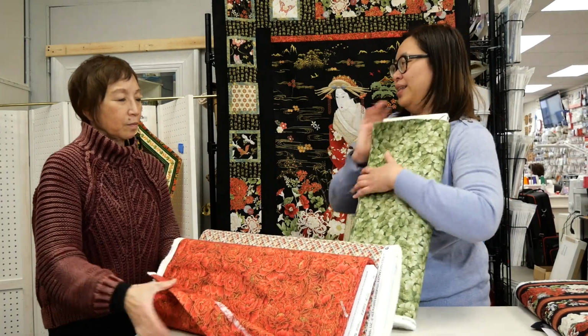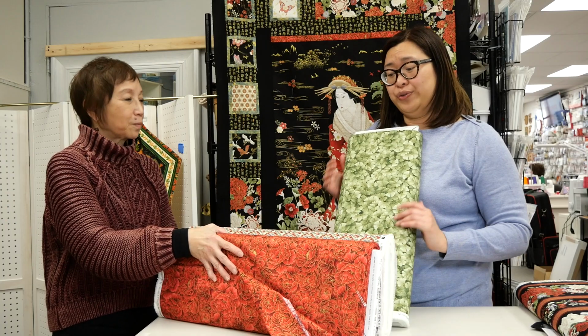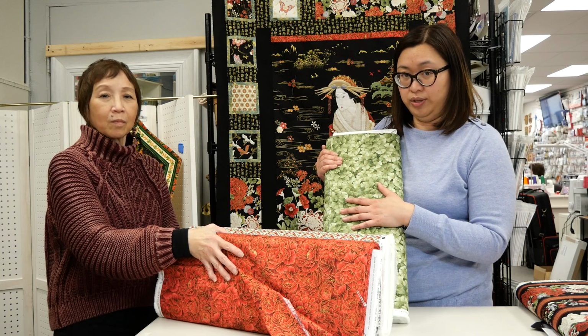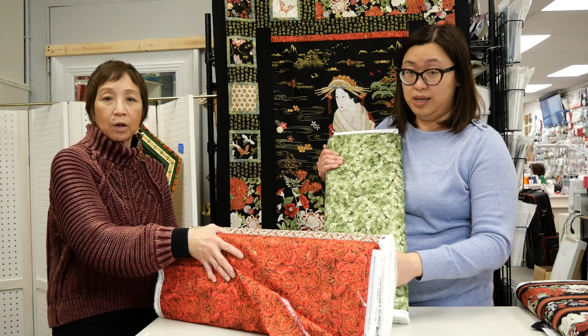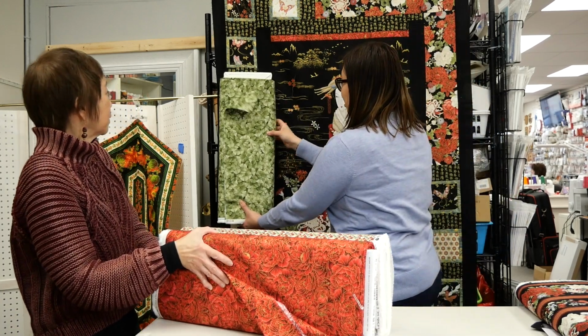This green has a lot of depth too. It does. It doesn't feel minty. It's not very evergreen like Christmas. So this green I think would be a lot of fun in any quilt that you want to pull. Yeah, even a landscape quilt. Yes, I think that'd be fabulous. Or a border. Oh, definitely. If you just did this with a panel and a border.